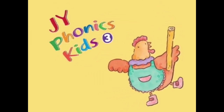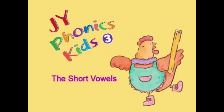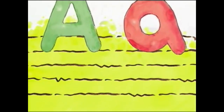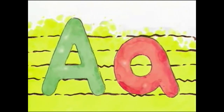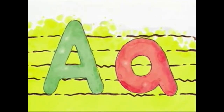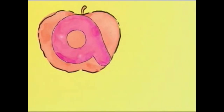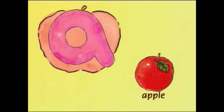JY Phonics Kids 3. The short vowels. Part 1. The short vowel A. Unit 1. Sound of the letter A. A. One. Point and say. A, a, alligator. A, a, apple.